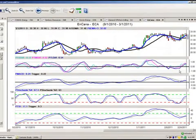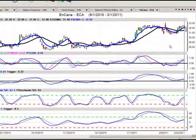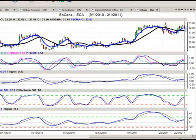Now looking at this stock over the last 6 months, we can see that we are starting to peak out. We're very high, but again, as long as the energy prices like crude oil, RBOB contracts continue to move higher, then a lot of these energy stocks will also move higher.